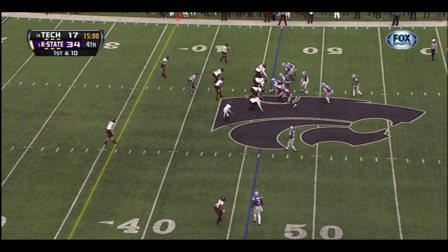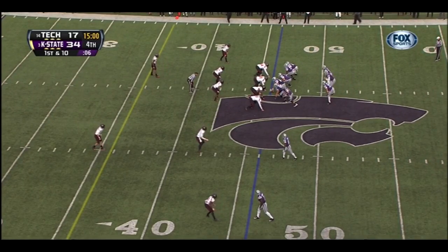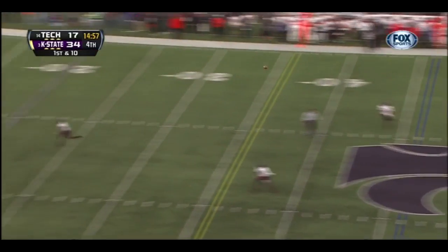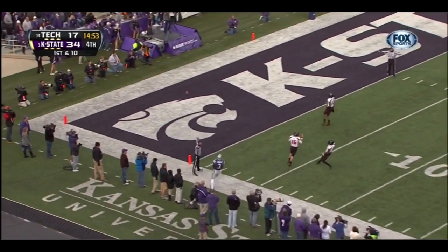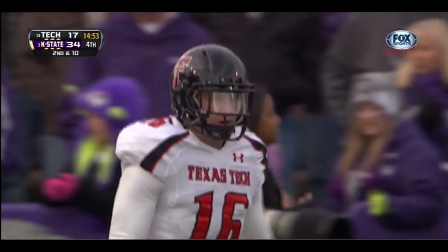First down and 10 of the 46. Klein out of the shotgun, looking for Harper on the double move. And Harper, broken up at the last moment by Cody Davis.